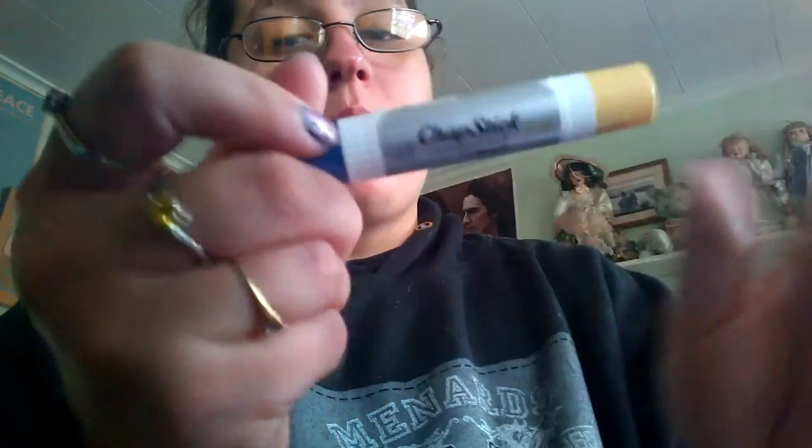Let's see here, just rip it open, kid. Anyway, this is full size as well. So I suppose 12 bucks is a good price, but they only have a daytime and nighttime.